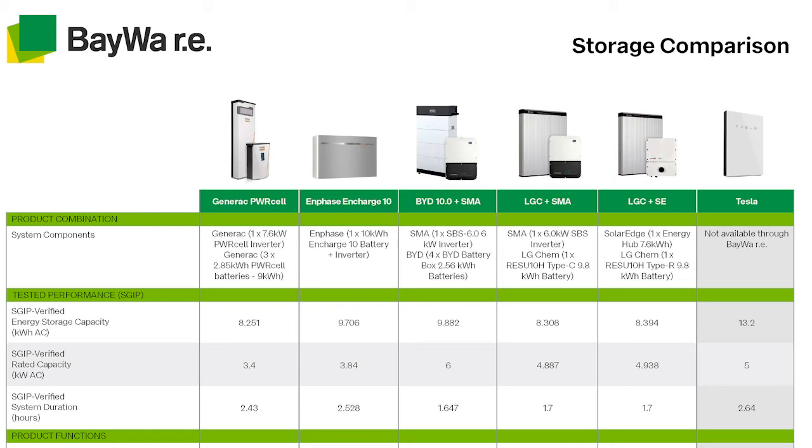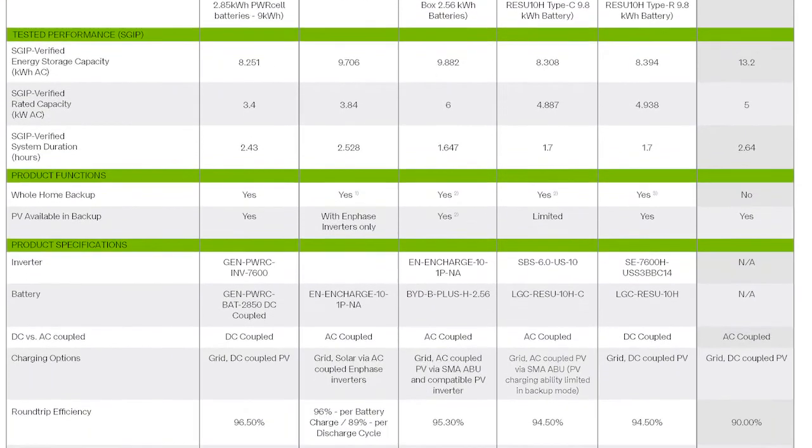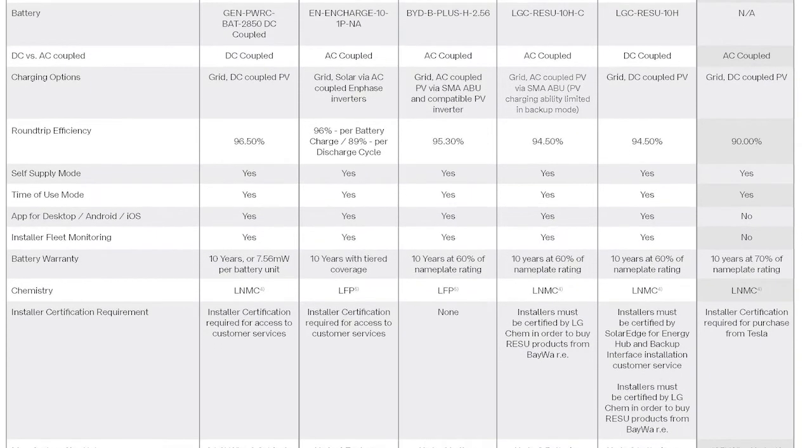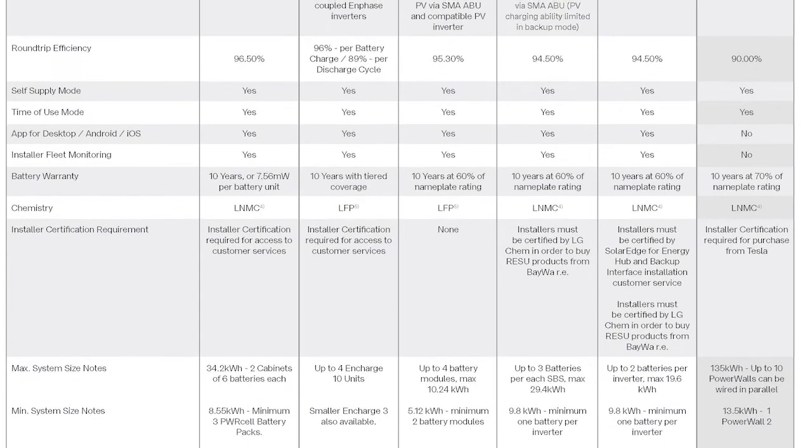We're talking about a PDF document that includes a table that shows the various storage options that we offer and that are available more widely in the market at the top. And then below each of those options in a column, we have each option broken out by certain attributes. So we look at the specifics of the product combination, what inverter and storage combination are we talking about specifically? And then we take a look at some of the tested performance data, the SGIP testing results, to compare what we saw come out of those tests for each of these options. And then finally, we take a quick glance at a couple of different widely desired product functions and more broadly at product specifications to allow folks to compare the way that these different options stack up to each other.